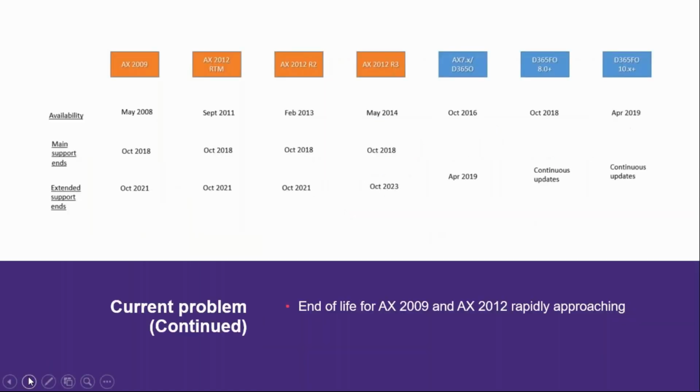So here's an overview of the end of life. Really, 2009 is the one that's coming really close. October 18th, 2018 ends mainstream support. There'll be extended support through 2021, but that's really just the bare minimum. Any extended support means no new enhancements or anything like that. Just the bare minimum. If they find security issues, they'll patch those.